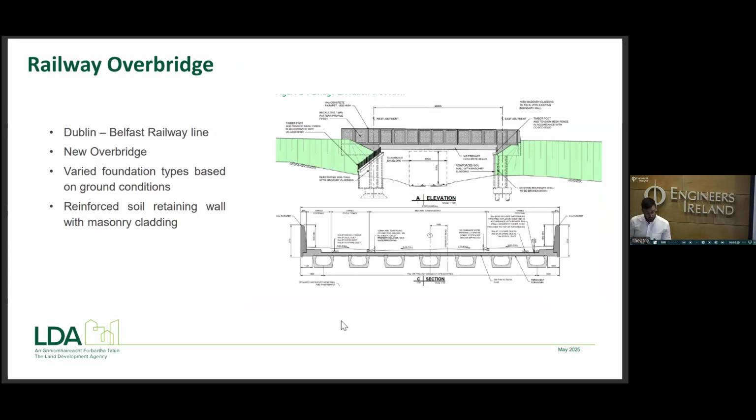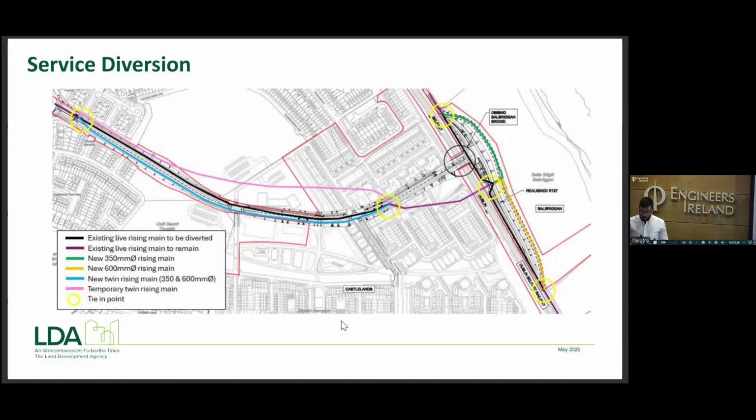There's a quick slide here for the new bridge. A couple of points to note would be that the foundation types are different on the different sides of the bridge, which is just as a result of the rock level varying there. You can see in green the significant increase in levels to accommodate the bridge. We've also got a reinforced soil retaining wall with some masonry cladding there. Maybe move on to the service diversion here. Not going to go into too much detail on this, largely because I'm not all that familiar with it. I haven't been hands-on in this project, but suffice to say that there's significant services cutting across the site that are not serving the site, they're existing. So there's temporary diversions in order to replace those to suit the proposed site.